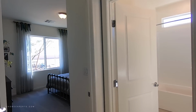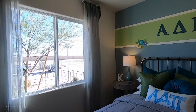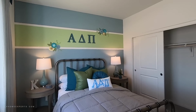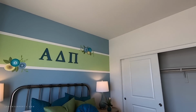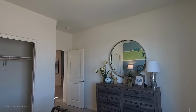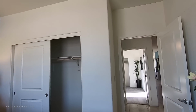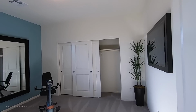Let's take a look at this room here. Pretty decent sized room. Now the only thing about these type of builds, you won't have that many selections and options as far as pre-wire and all the things that you can add to the home. Pretty much what you see is what you get. So you don't have that option to really customize your home here.